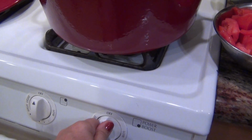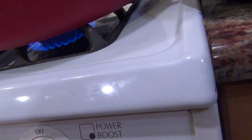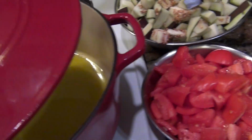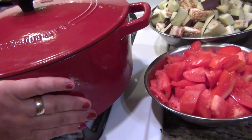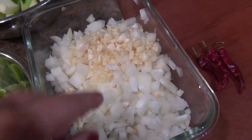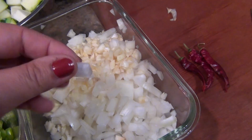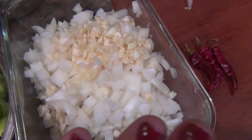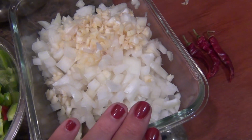Now with those cast iron pots, you want to start your fire very, very low, and then you increase it because you don't want the enamel to pop or crack or anything. So I'm just covering it. I'm letting this heat up a little bit. Then I'll see if it's ready. To test, I'll throw in a little bit of onion or garlic, and if I get little bubbles around it, then it's ready. And the first ingredient you put in is your onion and garlic until they're nicely golden.